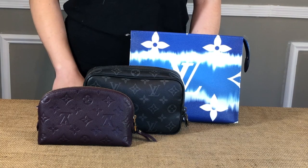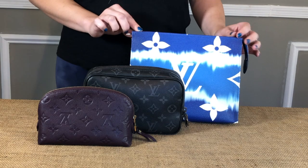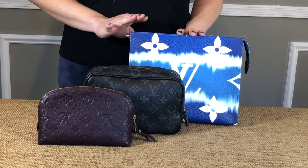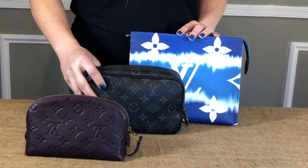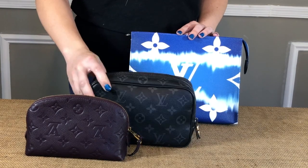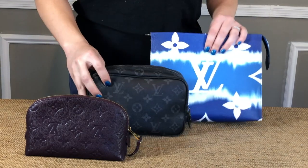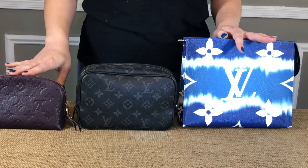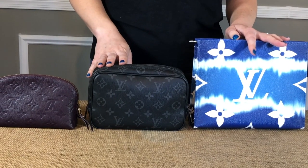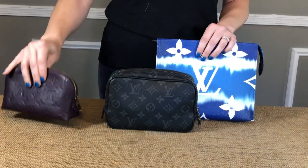Y'all, today we're going to be comparing 3 of the popular Louis Vuitton cosmetic and toiletry bags. So we're going to be comparing the Cosmetic Pouch to the Toilet Pouch to the Toiletry Pouch today. So you can already see there are 3 very different sizes that we have here. I think they definitely fit in my personal collection and they all serve a different purpose. So I want to go through that with you guys today.